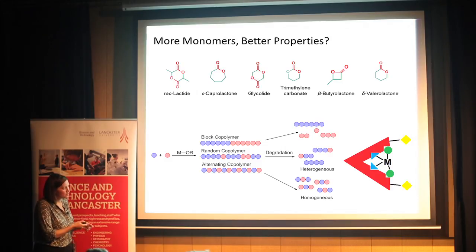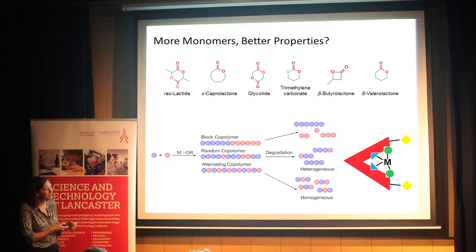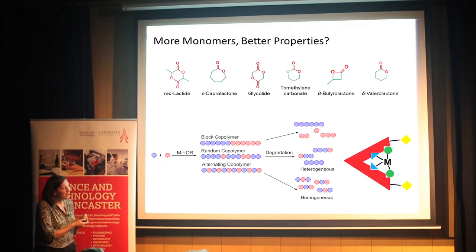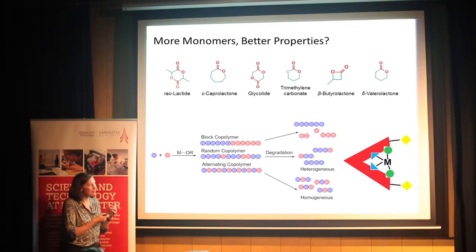And so I've drawn quite a crude cartoon here, but I think it makes the point. So here's a metal, and that's the real workhorse of the catalyst. It does all of the work. And then we've got this kind of red scaffold around it, and you can think of that as a support or something that really keeps the metal from doing reactions that we don't want, keeps it from joining up with other metals, and also influences the metal by putting it in a certain environment.